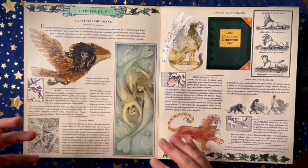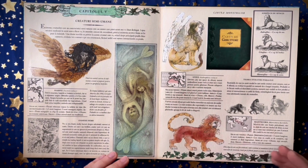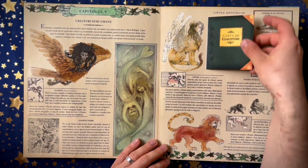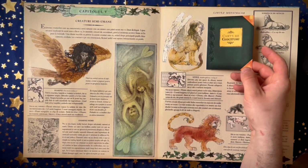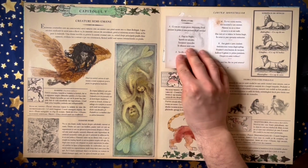Now here we have semi-human creatures, so half-human creatures. So we have a harpy. We have obviously mermaids, as you can see in the illustration. We have a sphinx, manticore, and here we have a riddle book, obviously for the sphinx.